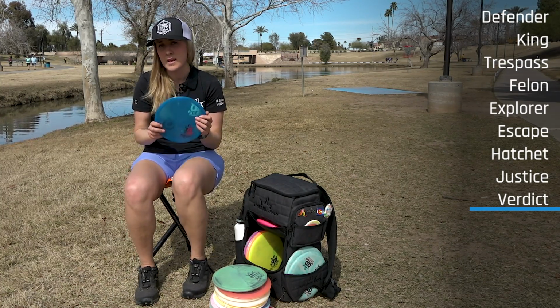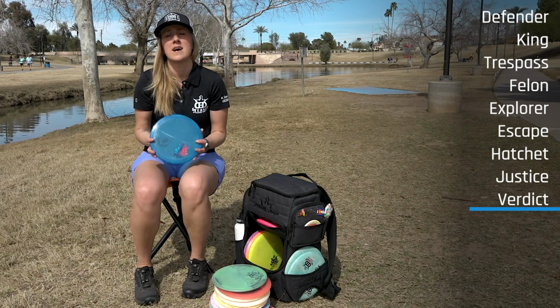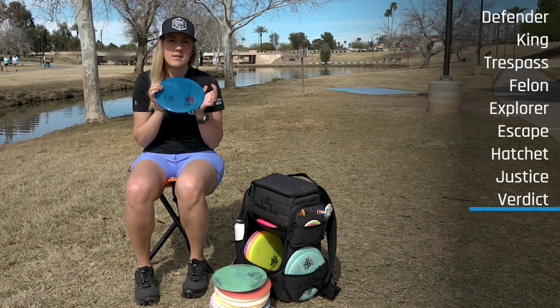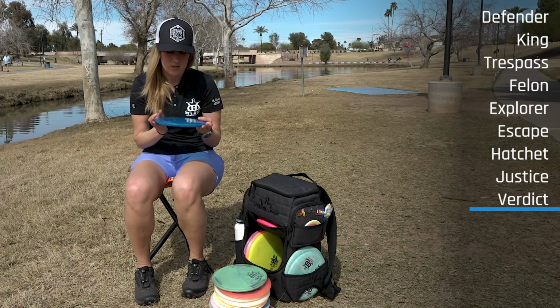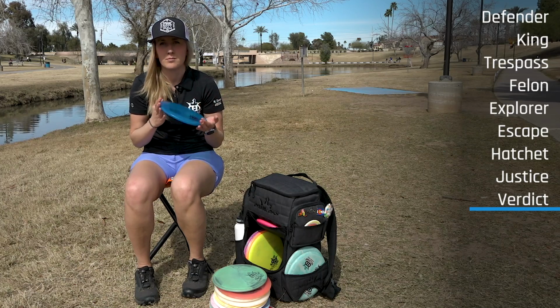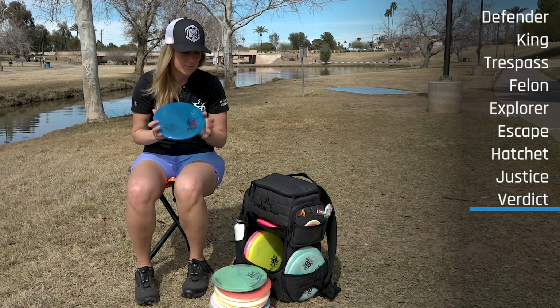I also like to throw this on forehand lines as well, but again, it's just my go-to overstable mid-range, and I love this disc. I've been bagging it for years, and I will probably never get rid of the Verdict.